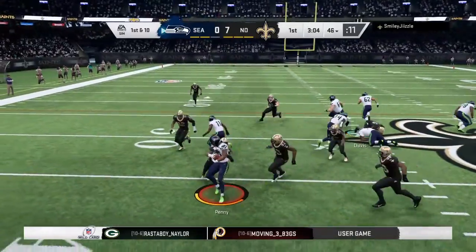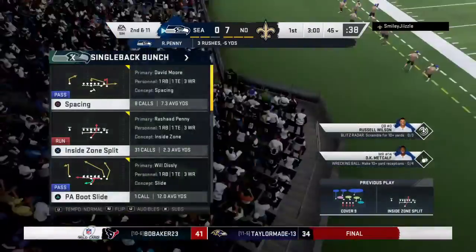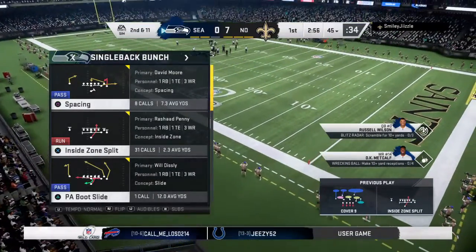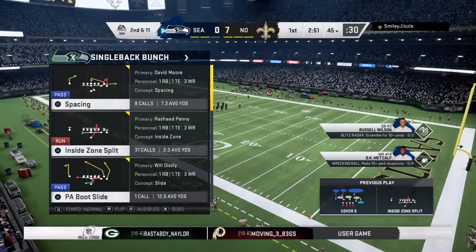Wilson leaves this one with Penny. And he'll lose yardage on the play back at the 45-yard line. That's going to go as a loss of 1 on first down. Plays like we just saw there. That's why they're up right now. And the defense, they're doing their job.